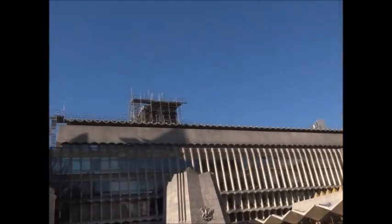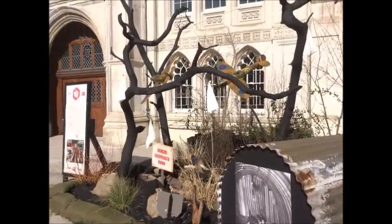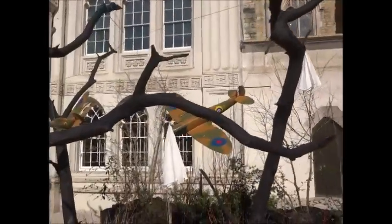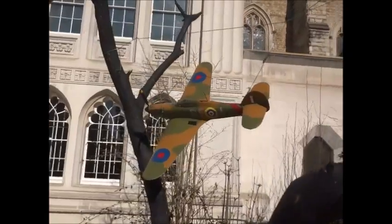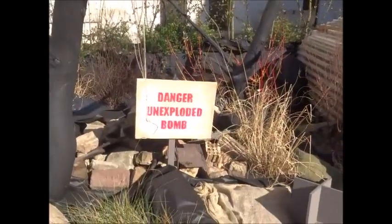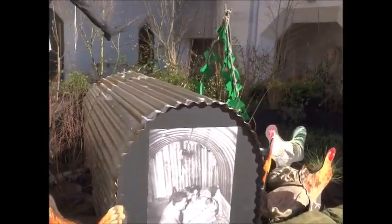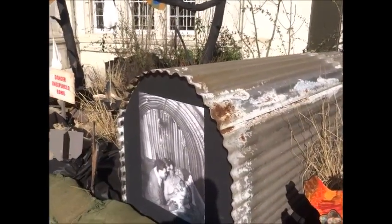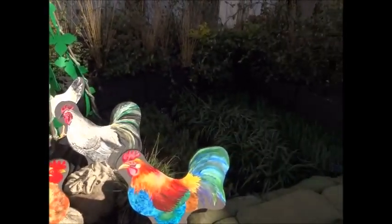Luckily, look at that church tower there. There's a little memorial here to the Blitz. And there's the old, the trusty Spitfire. That's a Spitfire, I believe, that one there, and that's a Hurricane right there. Heroes of the Battle of Britain. Watch out, there's an unexploded bomb here. Well, that's one of those Anderson shelters there, which the authorities recommend you construct as your own air raid shelter. And of course, you had to dig for victory.